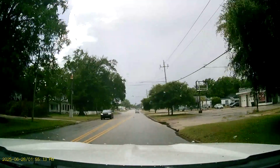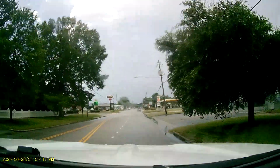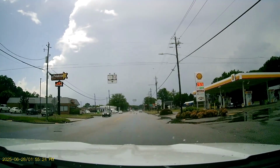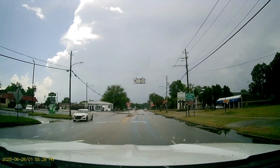Alright, we're leaving the residential area, headed back towards some businesses, but we're also quickly going to motor out of town towards Society Hill, where it was no longer raining, and it was actually, I believe, sunny, if I remember right. It's already on YouTube. You have to check it out to see.